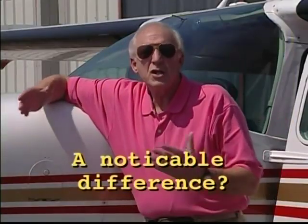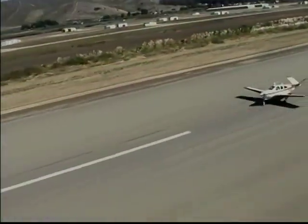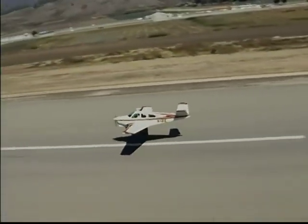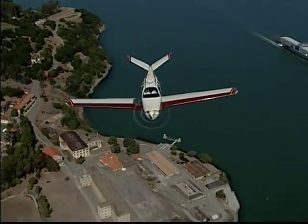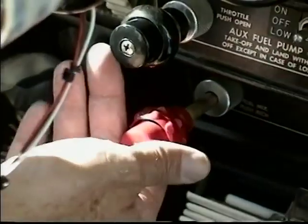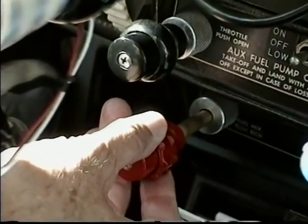But would it even be noticeable to a pilot? I have a V35B Bonanza, a 1982 model. I found that after installing the GAMI injectors, several very nice things happened. The first thing I did after installing the GAMI injectors was simply run the engine the same way I had been doing it, leaning to approximately 50 degrees rich of peak to get best power out of it.